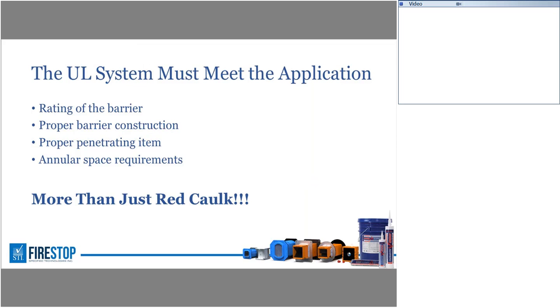The type of barrier is important. Is it a drywall assembly? Is it a block wall assembly? Is it a deck? Is it a fluted deck? There are so many variables to be able to pick a proper UL assembly. Proper penetrating item: what works for a cable penetration may not work for an insulated pipe or a conduit.